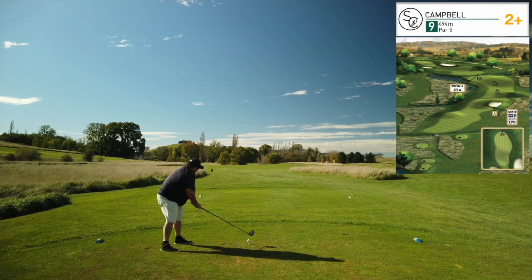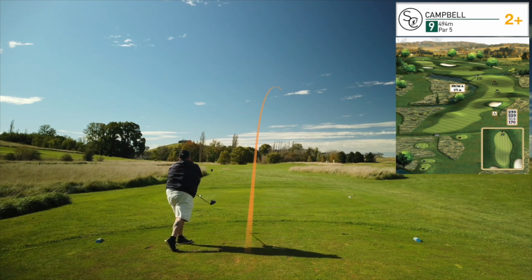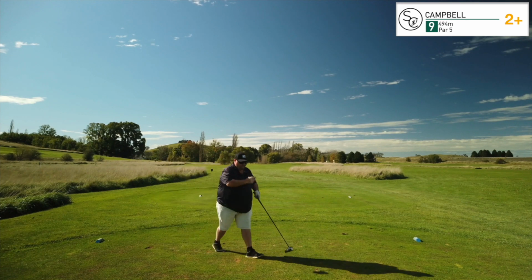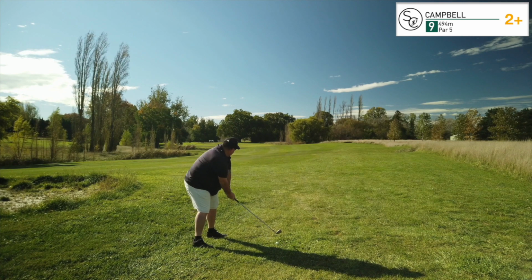9th hole, this is one of the better holes on the course, one of my favourites. Wind off the left now and just hit another cutty one. Should really try to hit draws into that wind off the left. I don't know why I wasn't, but missed the bunker on the right and in the rough again.